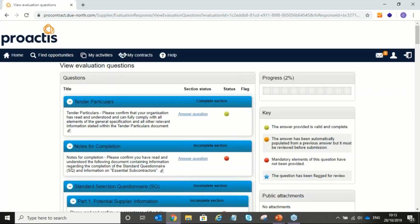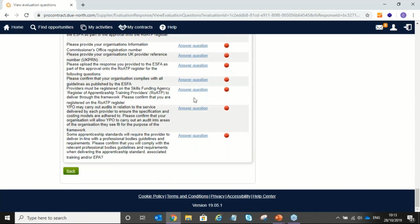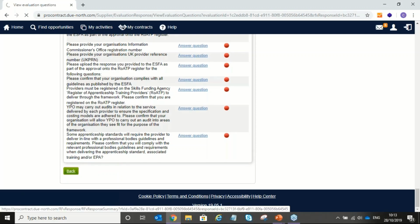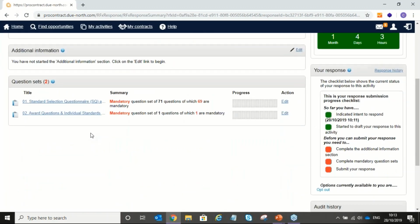Once you have completed all these questions, you can see really helpfully that we've completed this first question. It's gone green, and your progress bar has gone up ever so slightly because we've answered 2 questions. I'm just scrolling down now, right to the bottom, because I'm going to go back to the front face of the tender again. For this bit now, I'm going to pass you back over to Charlotte, and she's going to go through with you the documents in order to be able to bid.